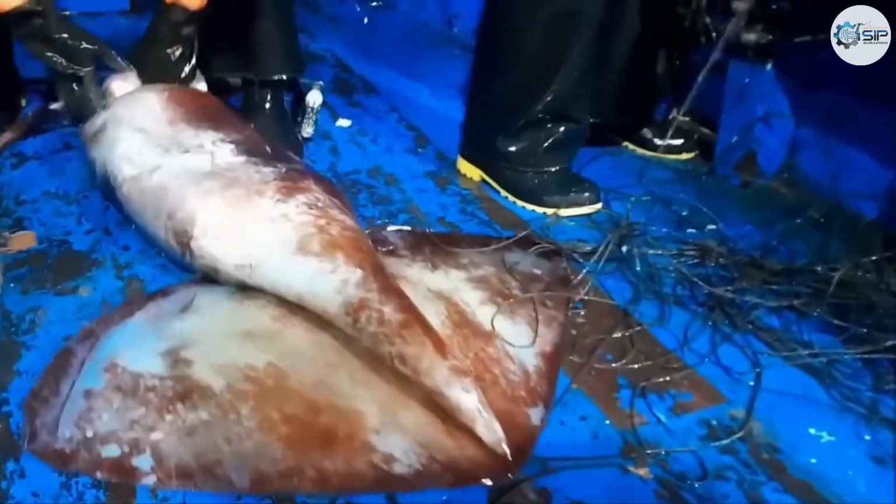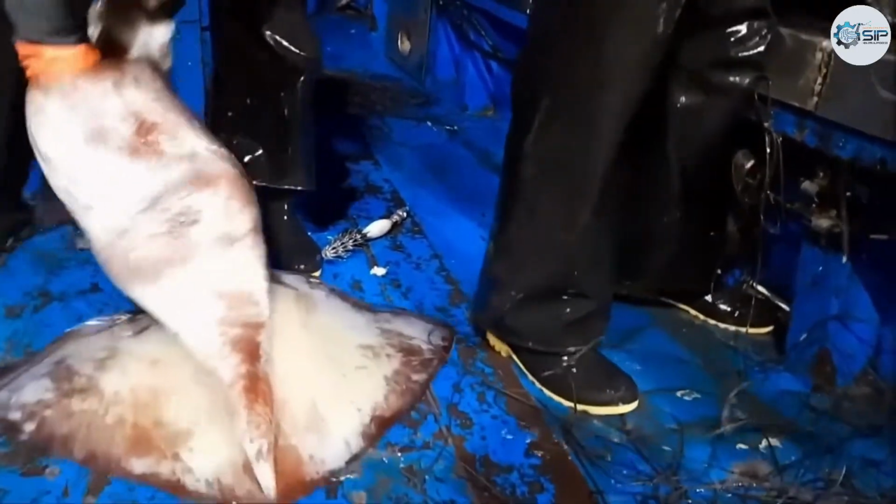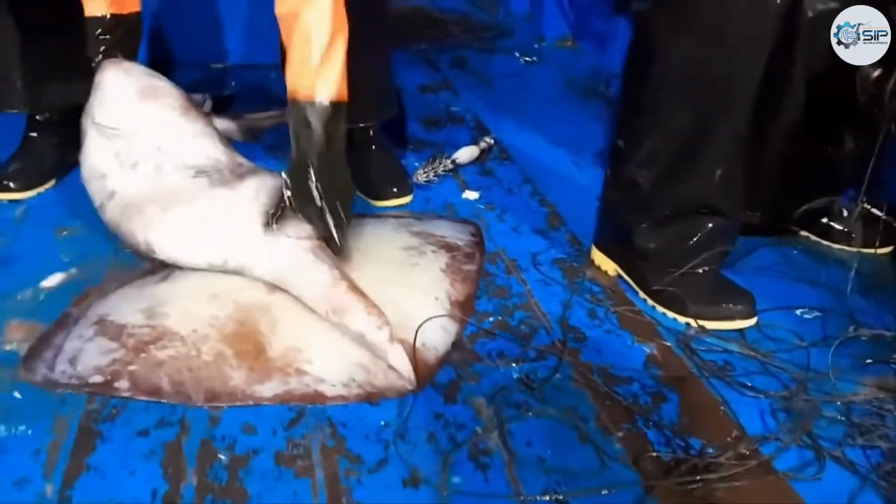Now, let's dive into the legends. For centuries, giant squids have been depicted as terrifying sea monsters. These stories likely sprouted from ancient encounters with these mysterious beings.